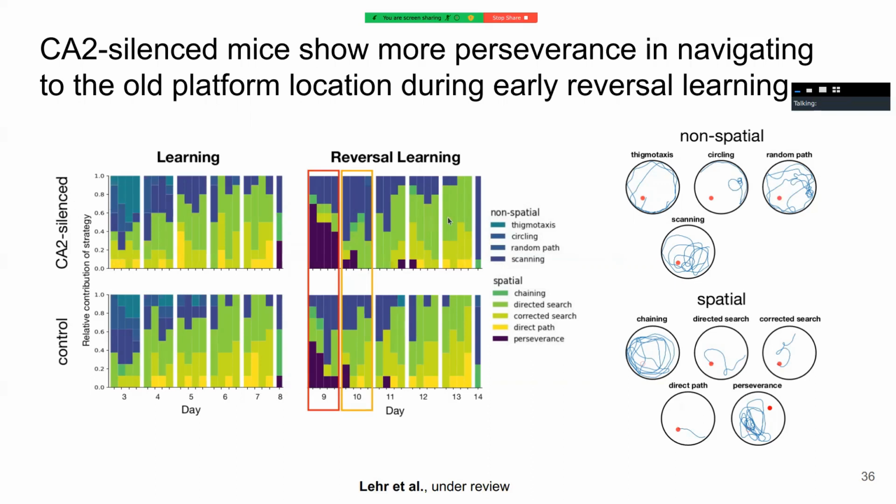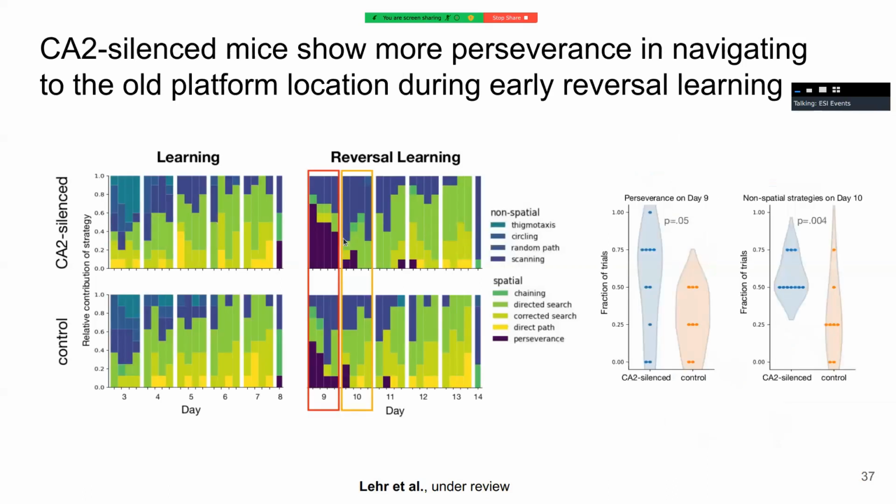The upper row is the CA2 silenced mice and the lower row is the control mice. In general, the bluish strategies are non-spatial and the greenish yellows are the spatial ones, except for this very dark one, which is the perseverance. We didn't see any difference during learning. But during reversal learning, if you look at the first day, you see that the amount of perseverance is much more in CA2 silenced mice. It's not super strong, but at least a somewhat significant effect.